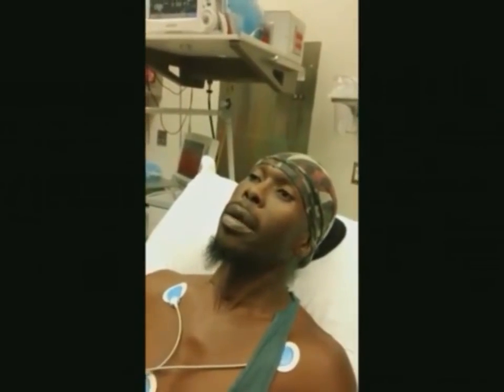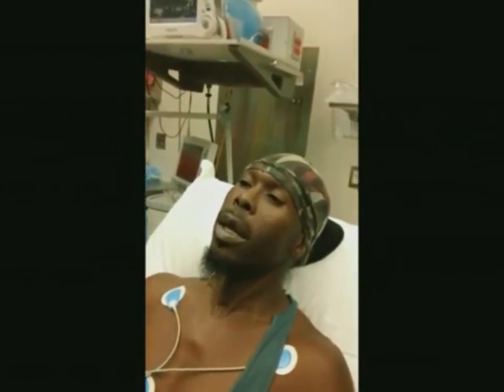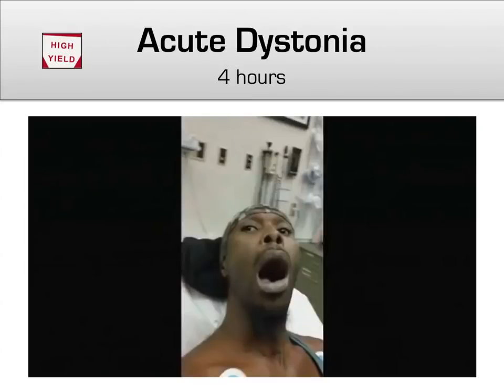We'll get a dilated level on as well. And as this video showed, management is with an anticholinergic agent such as diphenhydramine or Benadryl, which usually results in dramatic improvement. So be on the lookout for acute dystonia, as evidenced by muscles that won't stop contracting in the first few hours after giving an antipsychotic.